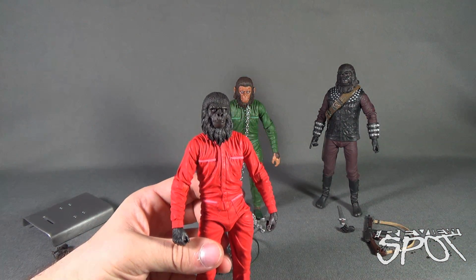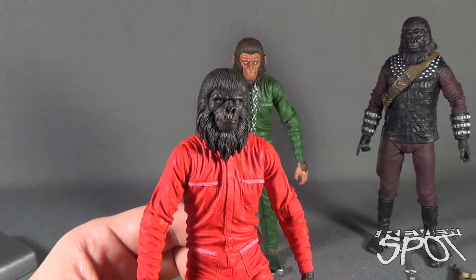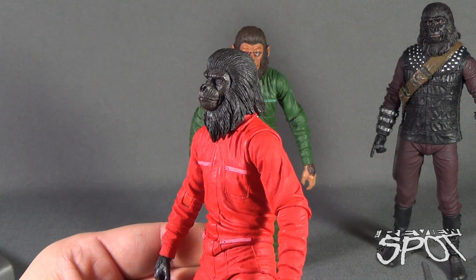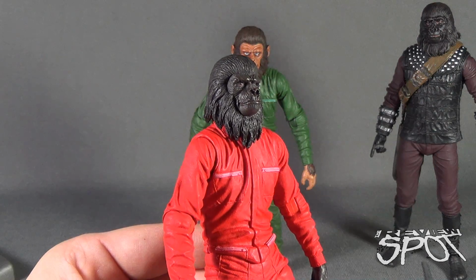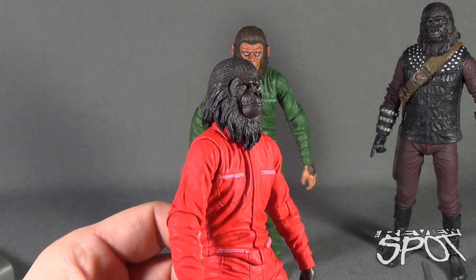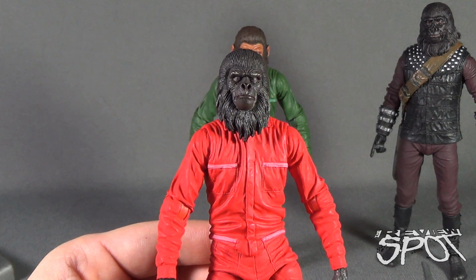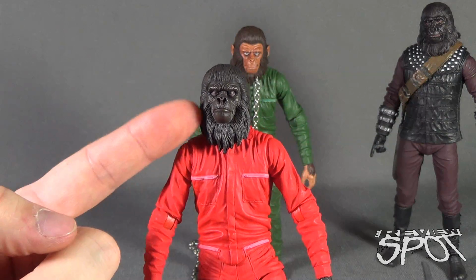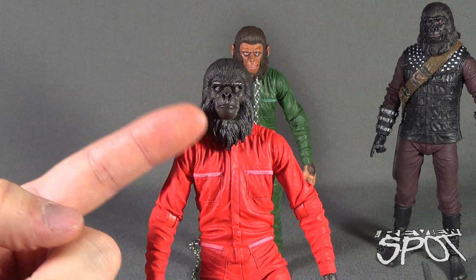The face actually is quite good. Very nice on the piece, and one consistent thing that I've noticed with a lot of the NECA Planet of the Apes figures is they put a lot of time into the sculpts on the faces. Paint, I don't think is as heavily done, as of course the gorilla's face is going to be majority black and almost this dark brown gray.